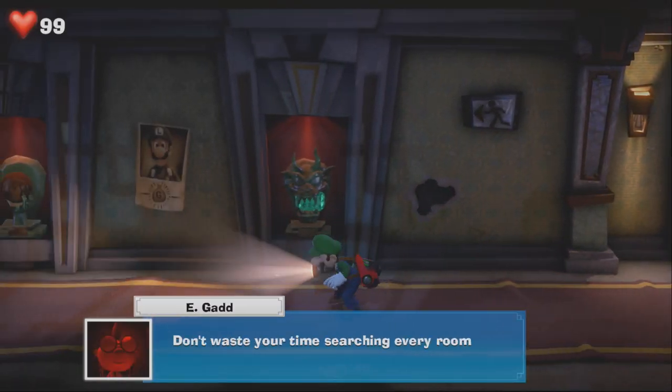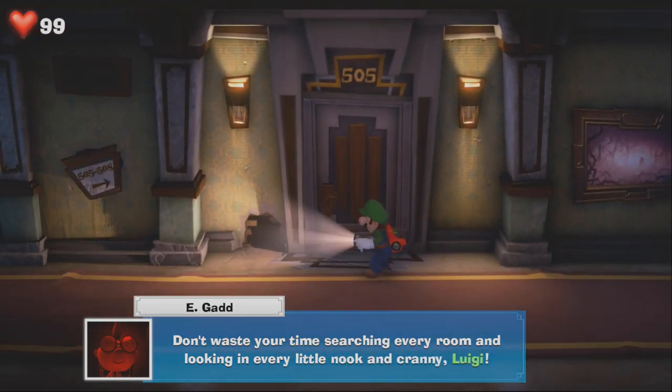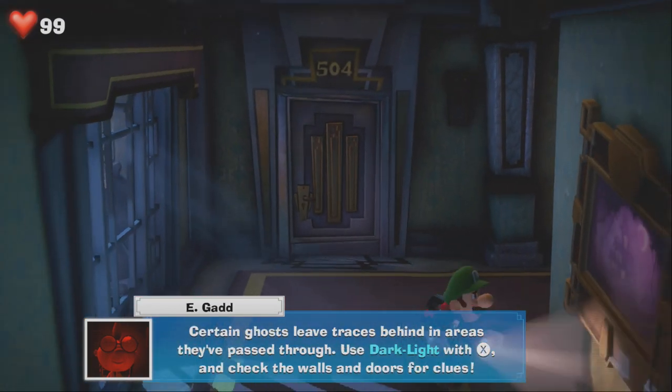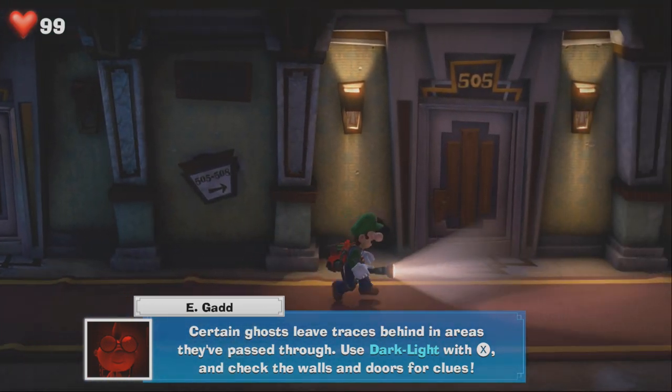Don't waste your time searching every room and looking in every little nook and cranny, Luigi. Certain ghosts leave traces behind in areas they pass through. Use the Dark-Light with the X button and check the walls and doors for clues.